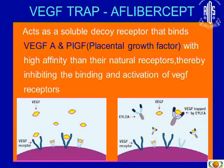See, this is VEGF getting bound to the VEGF receptor and thereby upregulating the receptors. But Eylea comes into play and binds the VEGF, making VEGF unavailable for the VEGF receptors to bind and upregulate. So this is how it traps, and this is how it acts.